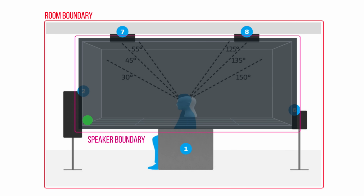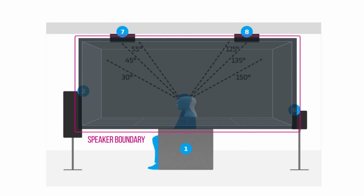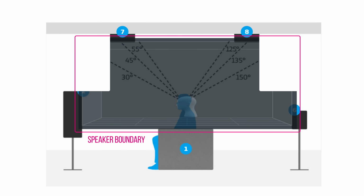And I think this is one of the disconnects: when we see these images separately, we don't actually correlate them to what they actually are. So now that the room boundary and speaker boundary diagrams are overlaid and aligned properly, there are two things that really catch my eye. And it's the fact that with these in-ceiling speakers, there are two big holes in the speaker boundary, right? These sections here, there's no coverage when you're using in-ceiling speakers of this space in this room boundary.